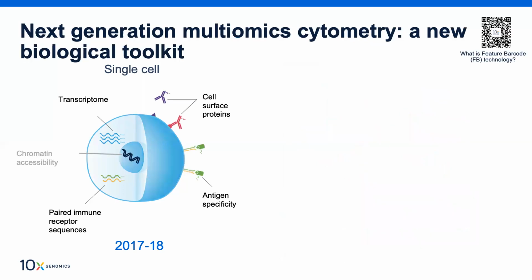Next, in the 2017-2018 timeframe, we launched the immune profiling assay. And this really allowed the immunologists to ask deeper questions about the T and B cells. So the immune profiling assay would still give you the transcriptomic information to characterize tissue heterogeneity, but you have an add-on option there. So if you are interested in the role of T and B cells, whether it's cancer, vaccine research or neuroinflammation, what is the clonotype diversity of those T and B cells? And you can start to get paired immune receptor information from that same cell.